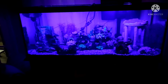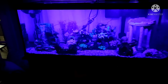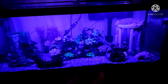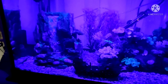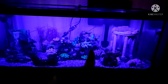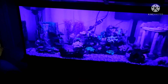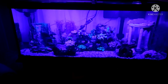Real quick, here is the blue light view. Now you're not getting the real view on camera, but this is glowing, and then this middle one is glowing. Like some of the, no, you can't see it on camera. I don't think, because I can't sit on this side. But anyway, that's glowing, and then some parts on here are glowing. And if I put the glow beta in here, she would glow as well. But she's in the other tank. So this is what the blue light looks like on it at night.